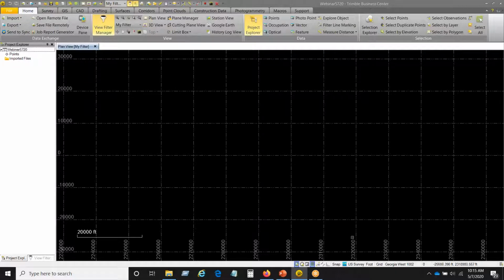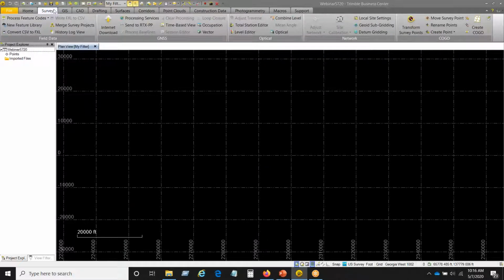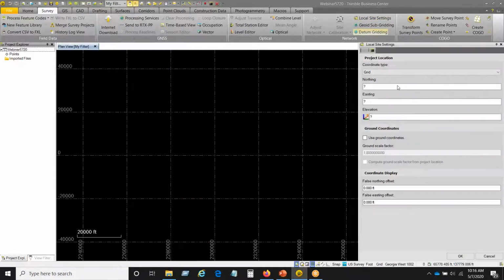But I'm going to go ahead and show you, if you're working in grid, you could just start bringing in your data now, and everything will be on grid. Okay, you don't have to do anything. If you want to work on ground, which I know we got surveyors all over, some guys working in grid, some guys working on ground. If you want to be on ground, you can come to the survey tab and you can go to local site settings.